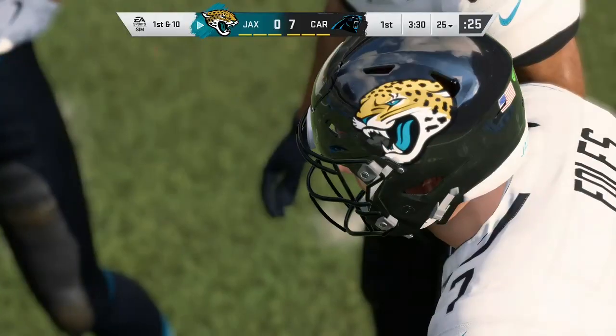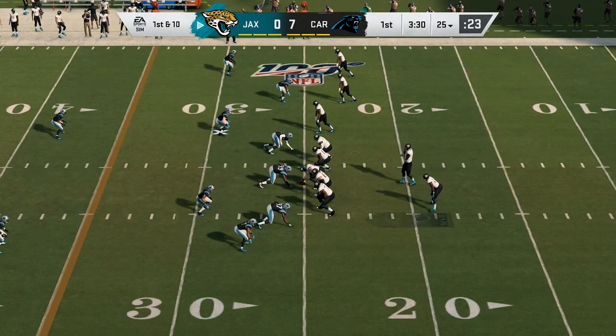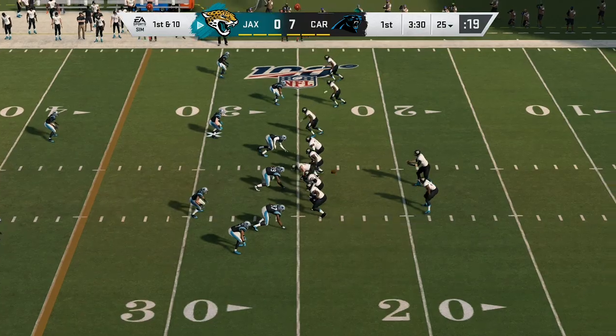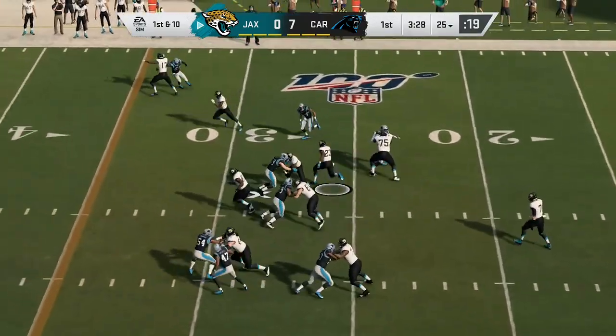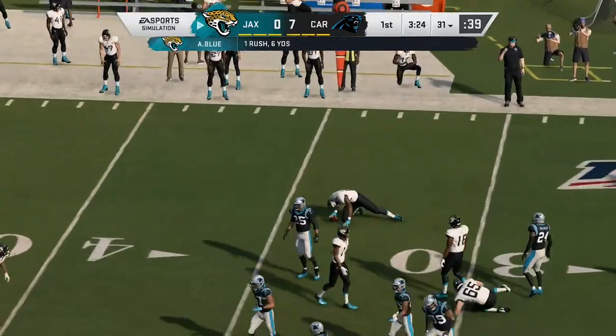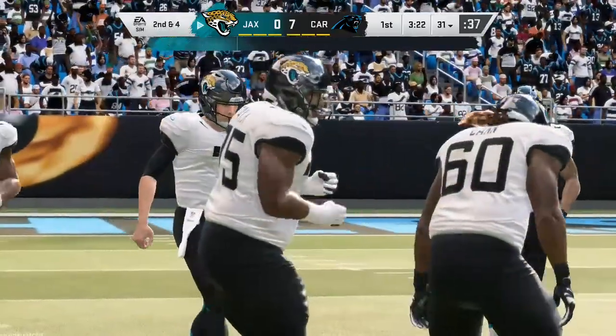And now we find out about the psychology aspect of being a coach. Because when you have a guy that's had that just happen, some people want to take him out of the game immediately. Others say, you know something? Let's feed him the ball again next series and see if he's going to be able to atone for it. Let's see what they decide to do.